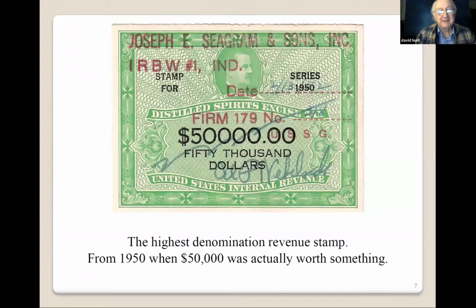So next, here's one issued in 1950, back when $50,000 was actually a fair amount of money. And I believe this is the highest value revenue stamp. Can you imagine how much whiskey there was behind this stamp to require a tax of $50,000?